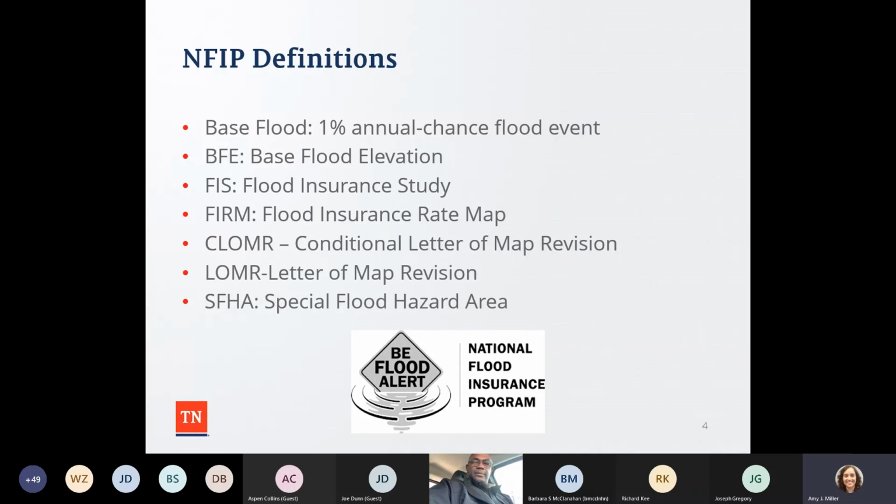So FEMA has started to use the 1% annual chance flood event for terminology. Say you have a 1% chance. You can think of it as having a bag of marbles with 99 blue and 1 red. If you stick your hand in the bag every year, it'll determine your annual chance flood event. Another term that FEMA uses primarily is the BFE, the base flood elevation. When you have detailed maps, it actually shows on there a rounded base flood elevation.